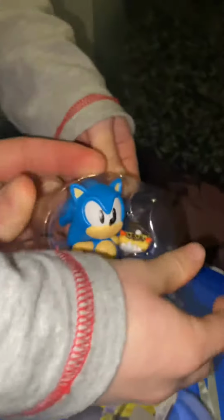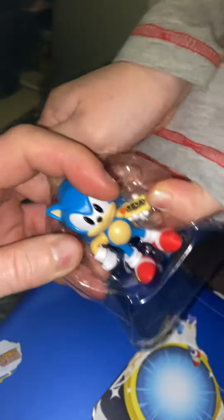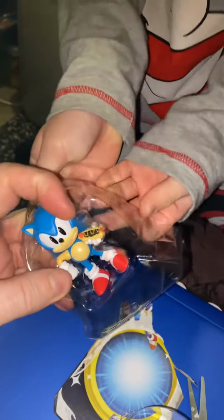There you go. He's gonna be coming out. He's coming out. Can you get it out now? There you go. There he is! Holding a chili dog. Come on, Sonic, come out! Alright, what's he eating? Hold on, what's he eating? A chili dog. Is it a chili dog? Yeah. He doesn't want to come out.